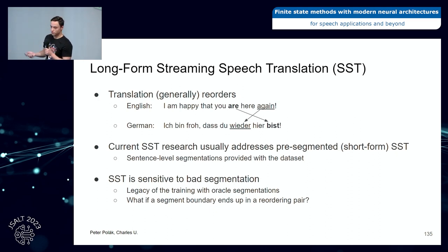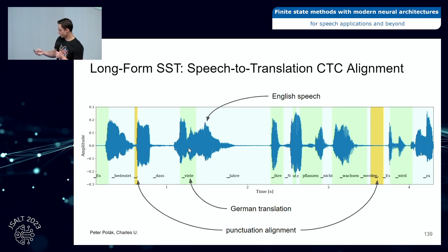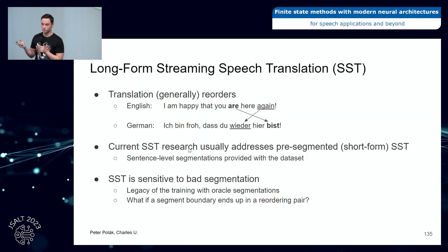Another issue in SST is that most of the research, actually basically all of it, expects that the data sets come pre-segmented into nice sentences, so the models are just not robust. All in all, SST is very sensitive to bad segmentation, first because of the training, and second because of the inherent problem with the translation.